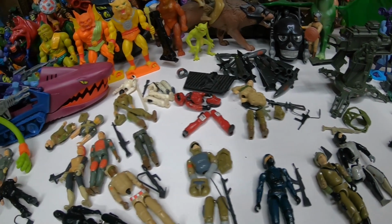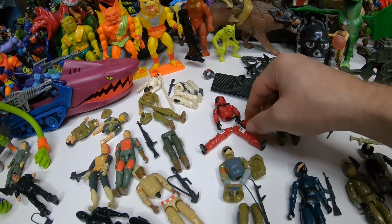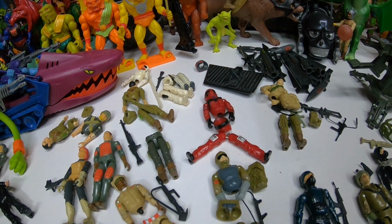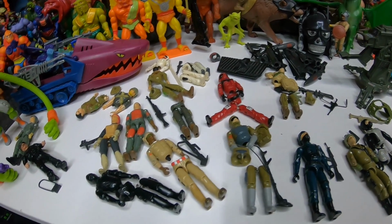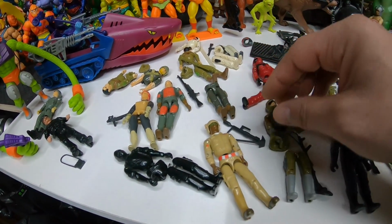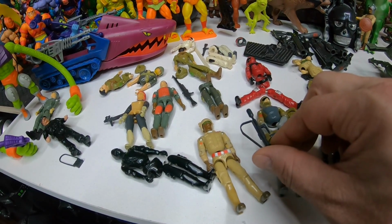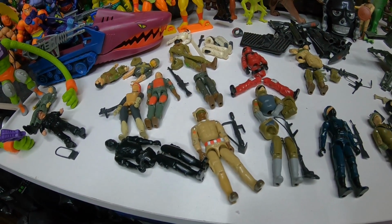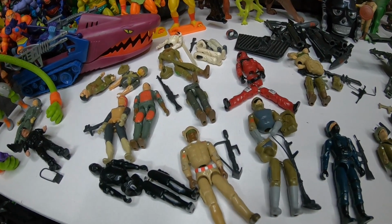I'm not entirely sure. We got a Wild Weasel, the pilot for the Rattler. He's in great condition, so just needs to be rebanded. We had a 1983 Doc, missing his gurney, but he has his helmet and his mortar system, so he looks good too. It's a pretty nice condition figure.